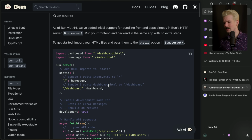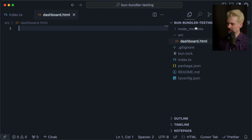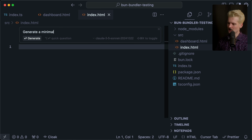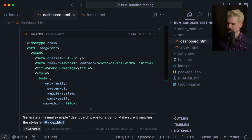I can't not. I'm going to put them in source because I like doing that. Dashboard.html, index.html. We'll let Cursor do it. Generate a minimal homepage for a demo. Generate a minimal example dashboard page for a demo. Make sure it matches the styles in index.html.